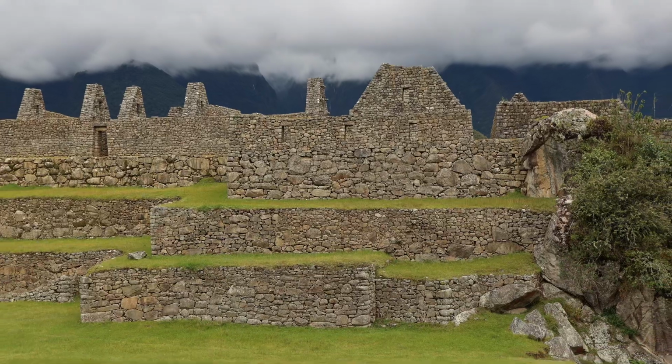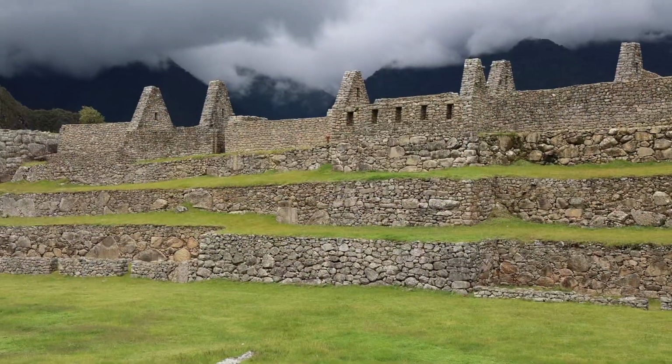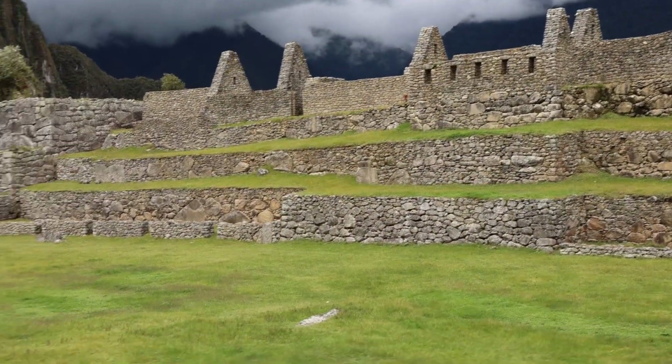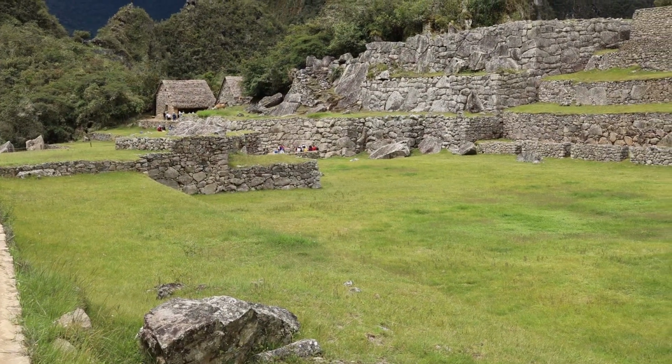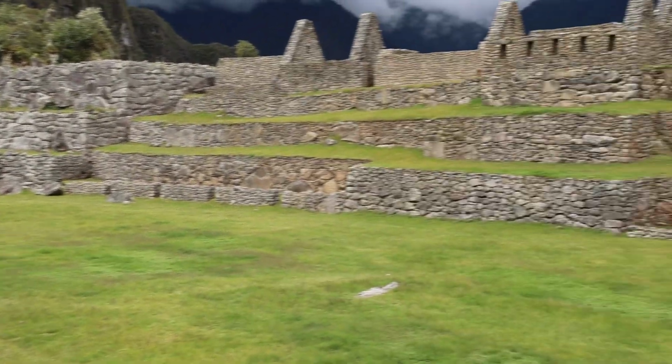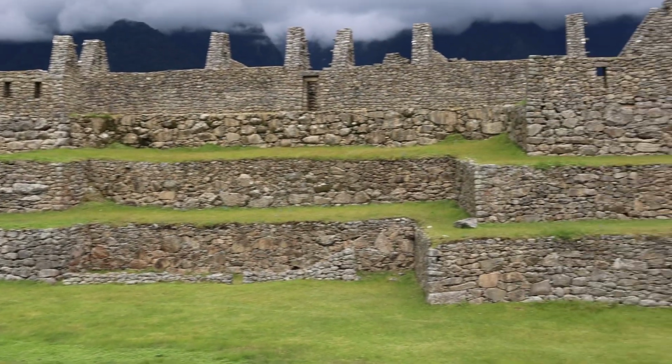So winter solstice is observed in this green space. It's like an amphitheater. It even echoes.